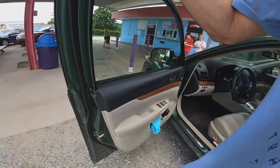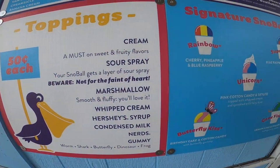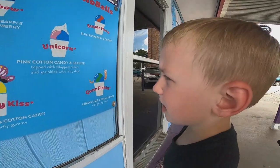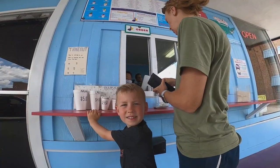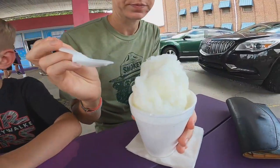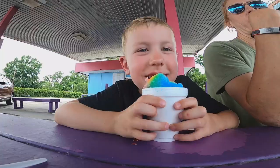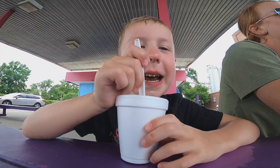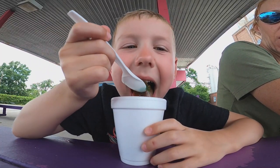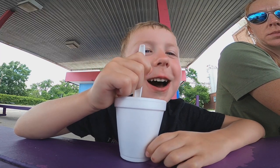All right, one of the things that makes everybody happy is a snowball on a hot day. Let's go get a snowball at Pelican's. Does that look good? Yes. All right. Superhero snowball. Rainbow snowball. What's that? Snow cream. That'll make you happy. I bet they're good. See you in a minute. This is so good. Hello, Aunt Rhonda. Bye, Aunt Rhonda.